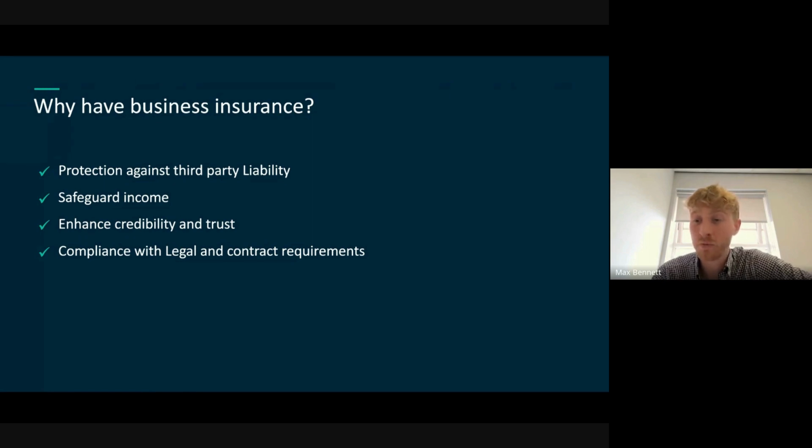If you have any form of employee, even if it's a partner perhaps that does admin for you, or a family member that does admin for you, they're still an employee of yours and you're responsible for them, so you legally have to have employer's liability. The other bit there is contractual requirements.